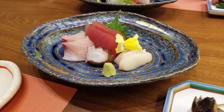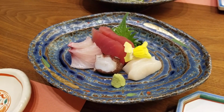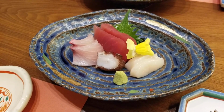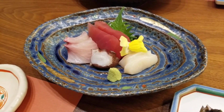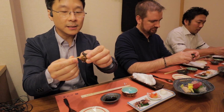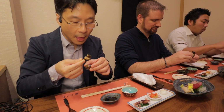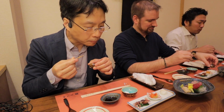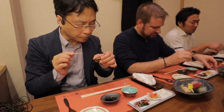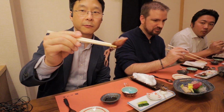Beautiful. Thank you. This looks great. This is mackerel. Of course, it's tuna and octopus looks like octopus. And scallops. Look at this. Snail. Beautiful. And now for the prettiest appetizer so far. Take a look at that.